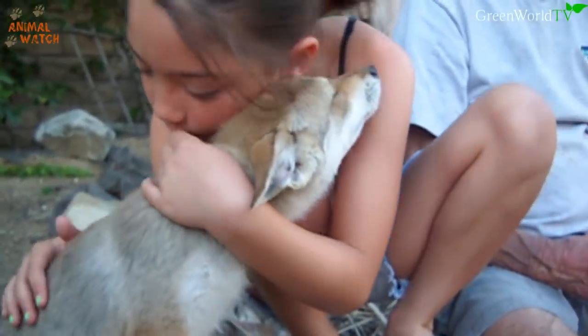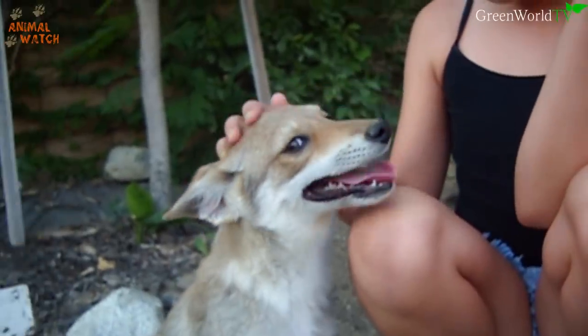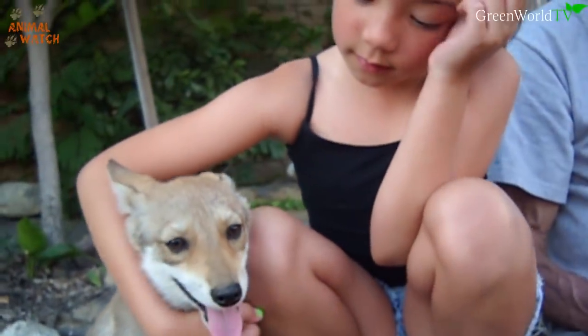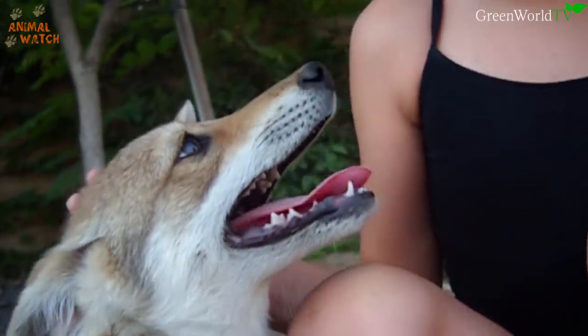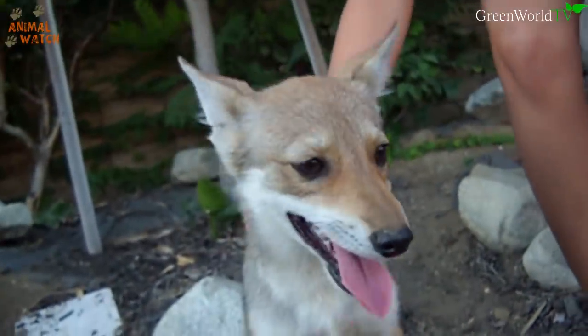They seem to be very good around children so far. I've had a lot of interaction between this first litter and kids of all ages and adults. There seems to be no tendency to snap or be aggressive. They're gentle and respectful of humans. So far, so good. Obviously, all canines should be supervised at all times when interacting with children, especially young children.